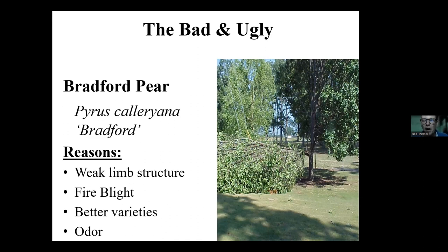There are better varieties of the flowering pears. One is Aristocrat, which doesn't have the bad branching structure you'll find on the Bradford. But at the same time, those are kind of hard to find, to be honest with you. And the flowers, while it seems like it might be the perfect tree because of the flowers and the fall color, the flowers do smell pretty bad.